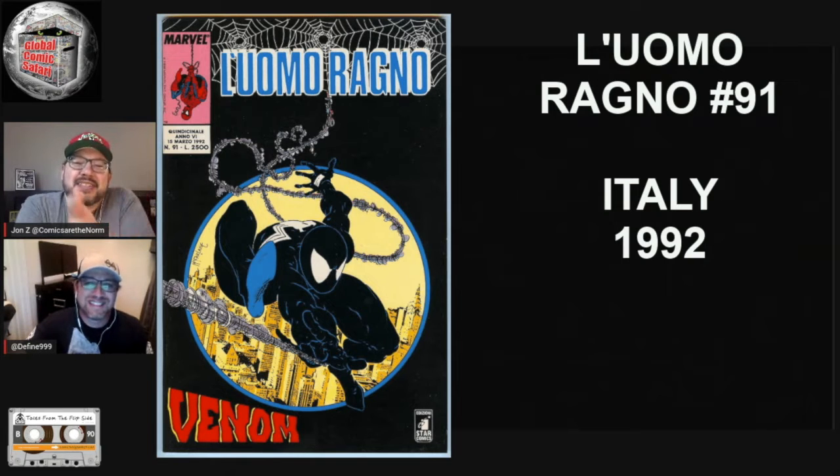It's just gorgeous. This Italian one is gorgeous. We'll let you do the stats quick, but yes, this is a gorgeous one. The Italian L'Uomo Ragno 91, published by Star Comics in March of 1992. Full color interiors, along with a redesigned cardstock cover, makes this book a beast. That design is amazing. In many people's opinion, this could quite possibly be the most well-handled of all the foreign 300s from a design perspective.